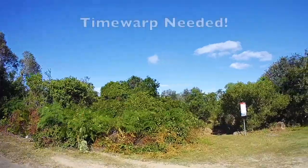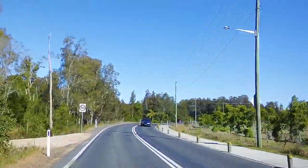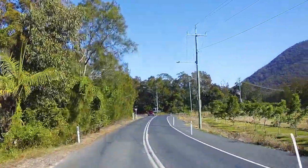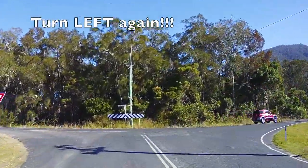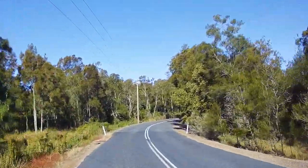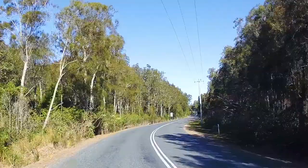Okay, it's time to do the time warp again. No, not that one. And take us back along the boulevard to near where Dunbogan Bridge is, only this time instead of turning right, we're going to take a left for just one more stop on this part of my guided tour. And it's only a couple of hundred metres up the road.